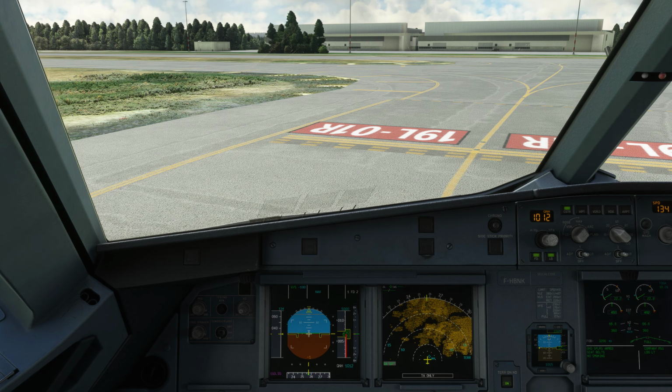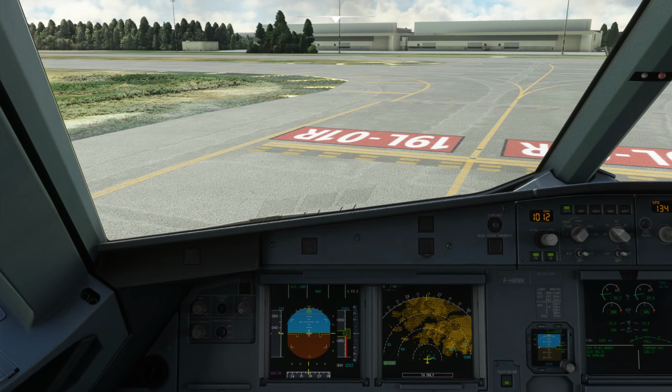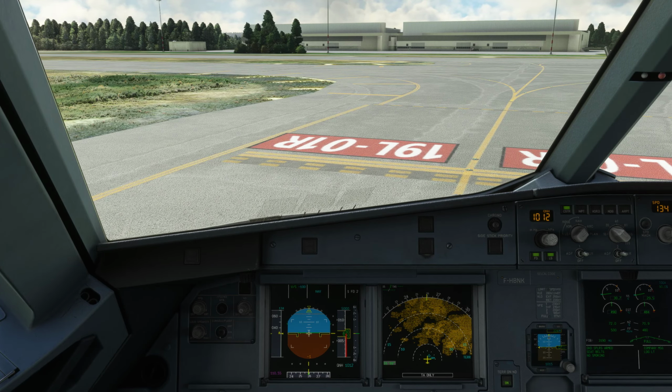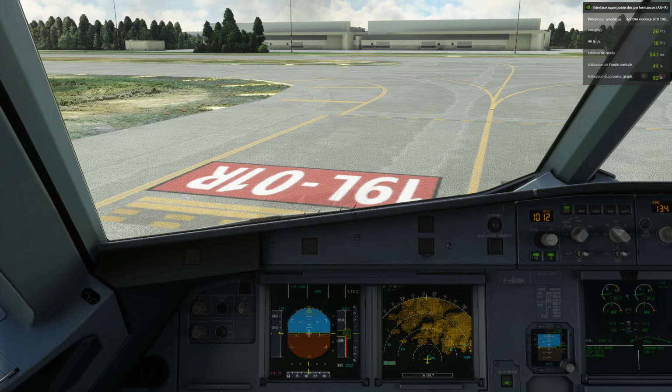Swiss 6-3 uniform at gate 64, requesting push and start. Swiss 6-3 uniform, push and start approved, QNH 1012. Push and start is approved, QNH 1012, Swiss 6-3 uniform.